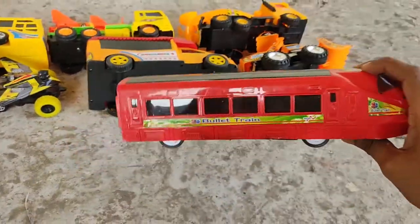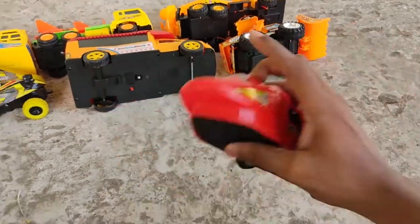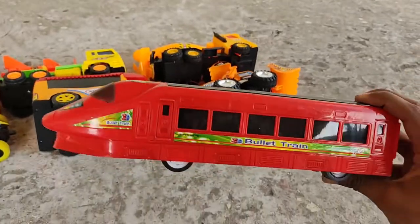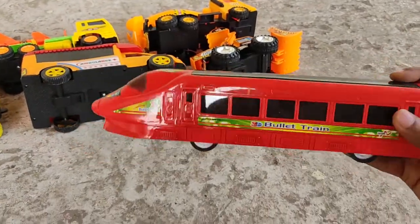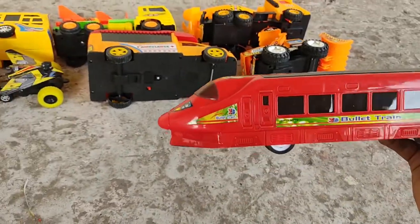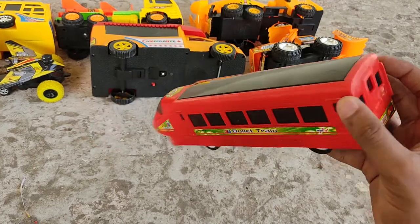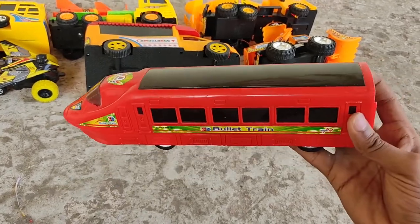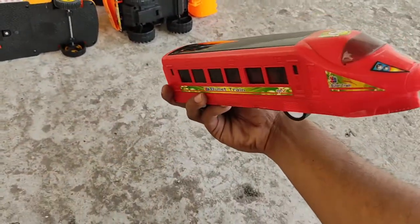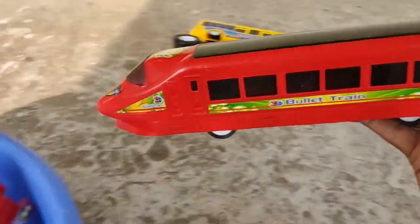Hey, next is a bullet train. Wow, a red powerful bullet train. Look, it's got a very nice shape, a very nice looking model. Wow, super realistic bullet train.